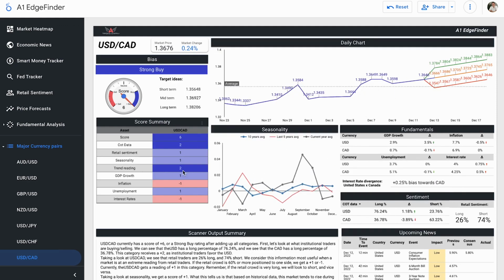Our trend reading is a score of +2. We can take a look back from November 23rd, really maybe say November 25th. We've seen some upward momentum, shot back down a little bit, but then again, went back up higher towards this level of resistance right here and is about to break through that according to our price forecast. So look for this to be forming new highs.